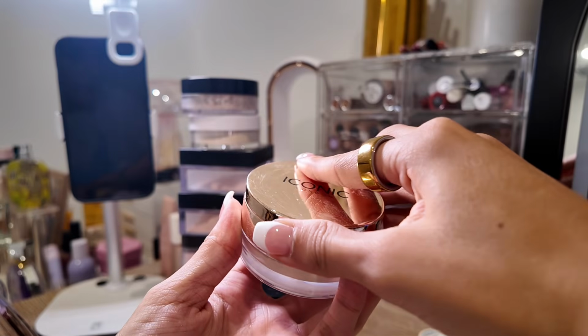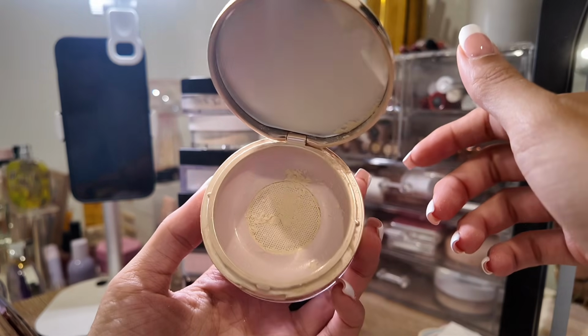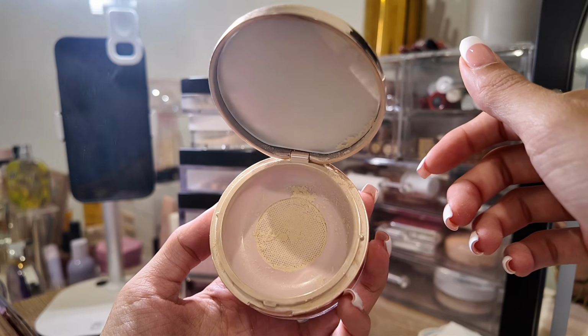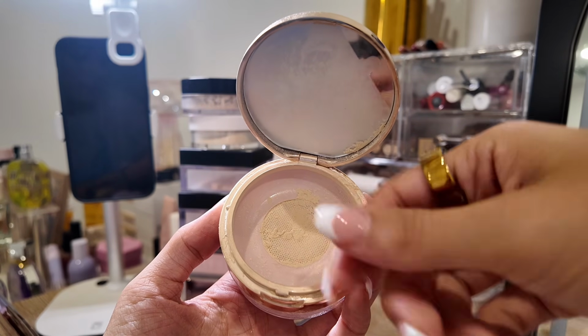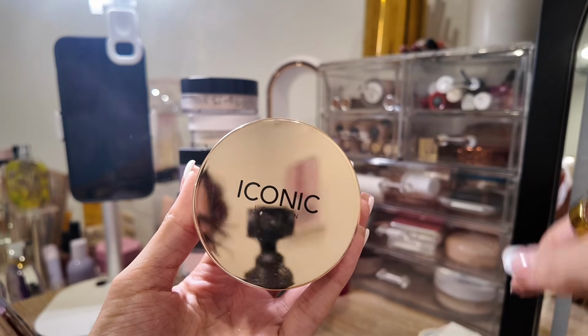The Iconic London Velvet Touch powder. As you can see, there's a lot of fallout, and there's like actual shimmer in this powder. Like, it's really insane that a blurring powder has shimmer in it. So I'm going to be giving this away.